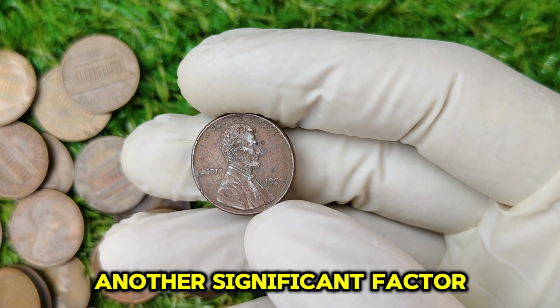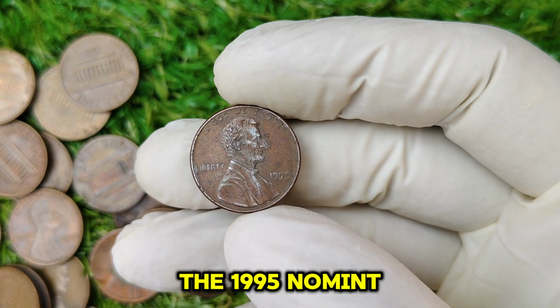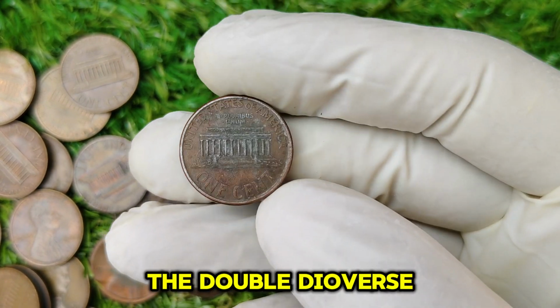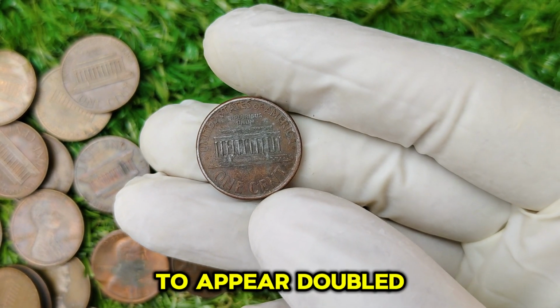Another significant factor is that collectors seek out pennies from specific years that have known errors or variations. The 1995 no-mint mark penny has a few notable error varieties, such as the double die obverse. This error causes parts of the lettering, particularly in Liberty and In God We Trust, to appear doubled.